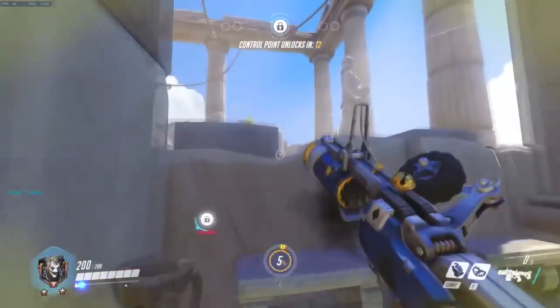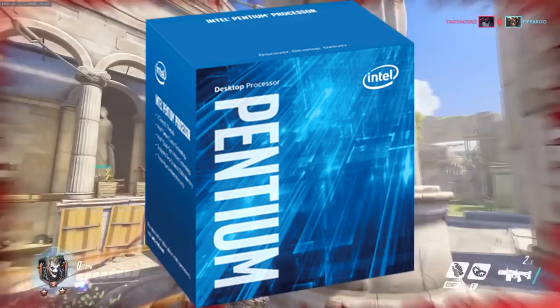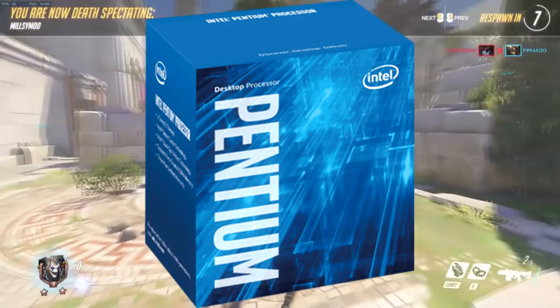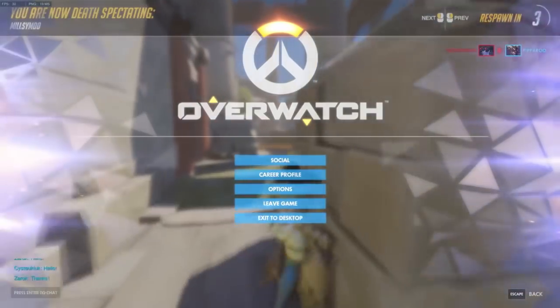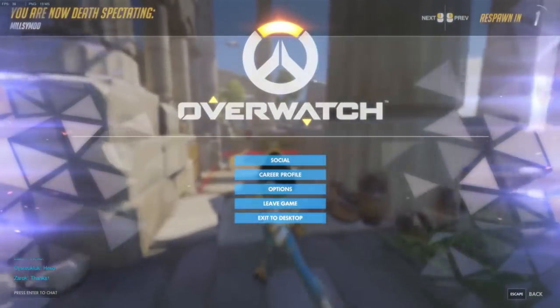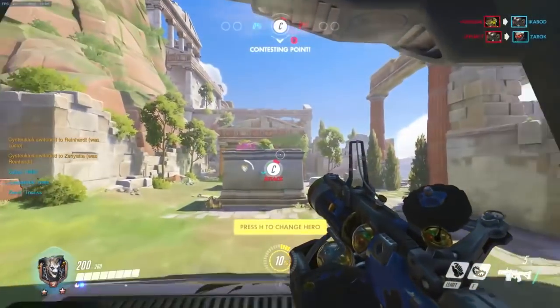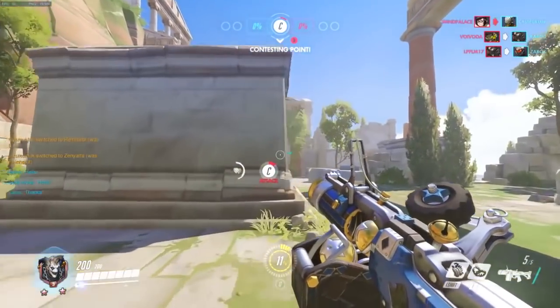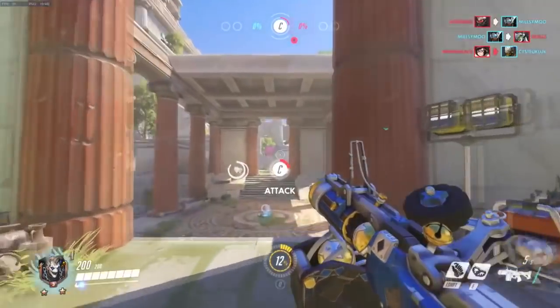Coming in at number 5, getting this list started, is going to be the Intel Pentium G4560 dual-core processor. This processor comes in at 3.5 GHz, however it does have hyper-threading, effectively making it a quad-core CPU. This means that each core is able to run 2 threads, and the software that runs the processor is going to see it as 4 cores. Though it only has 2 physical cores, it actually has 4 theoretical cores.